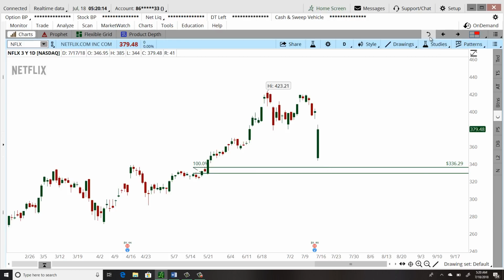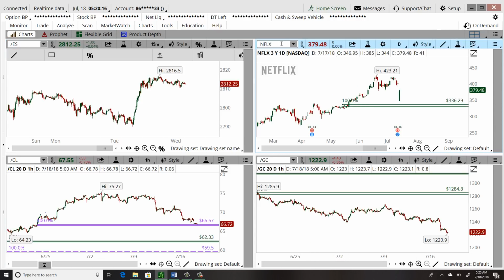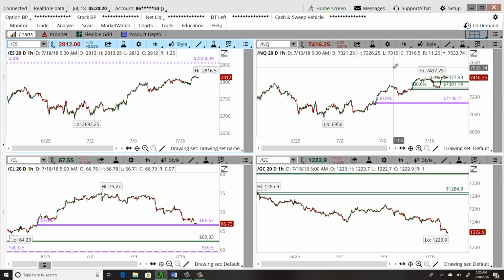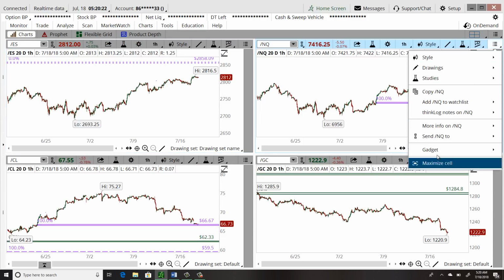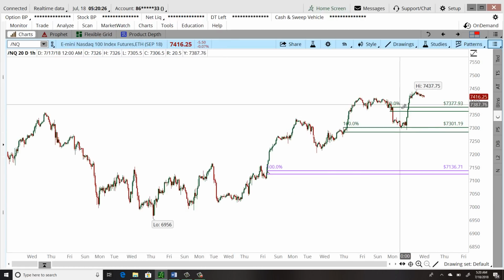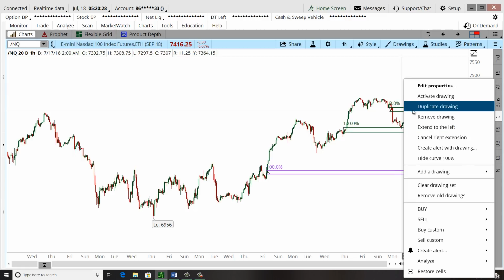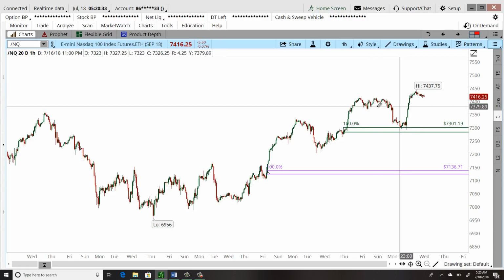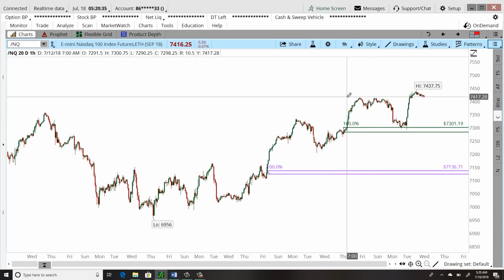But it was the strength of Netflix that helped to kind of propel the Nasdaq significantly higher, and so had a potential opportunity set up here for a short. It blew right through that area without even thinking twice. But at the very least, that should be your target for your long. Now, remember the rule on shorting at an all-time high: you don't spit into the wind, you don't pull on Superman's cape.